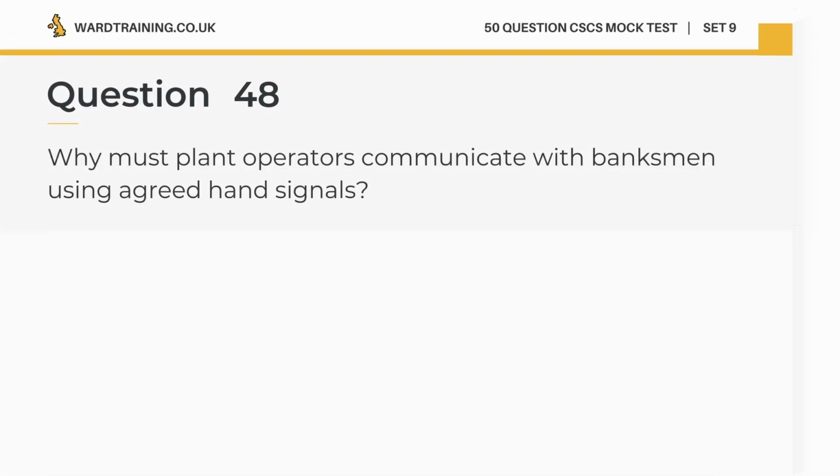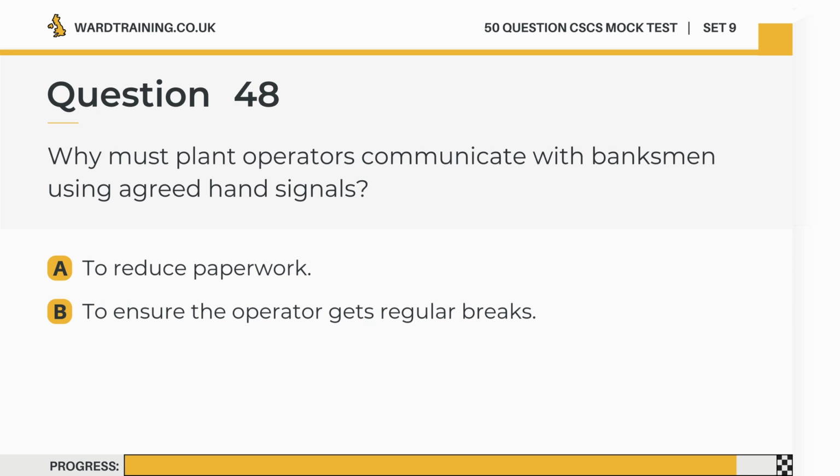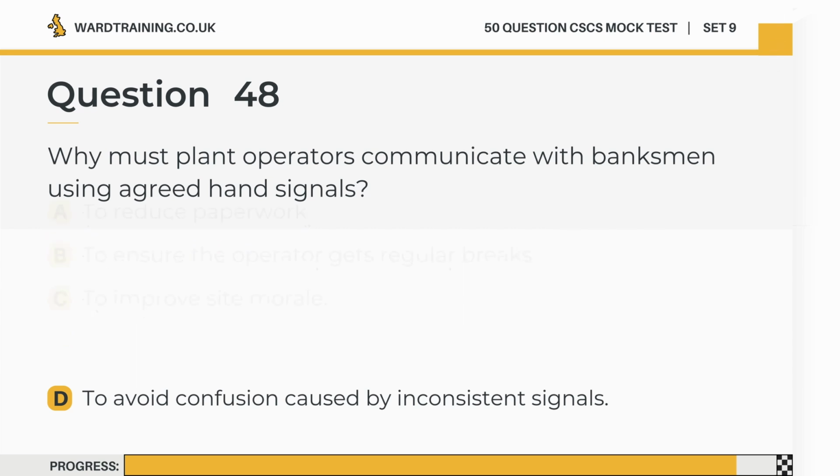Question 48. Why must plant operators communicate with banksmen using agreed hand signals? A, to reduce paperwork. B, to ensure the operator gets regular breaks. C, to improve site morale. D, to avoid confusion caused by inconsistent signals. The correct answer is D, to avoid confusion caused by inconsistent signals.